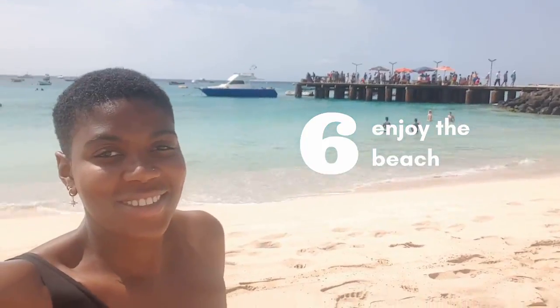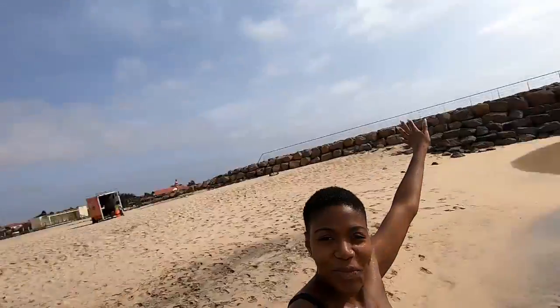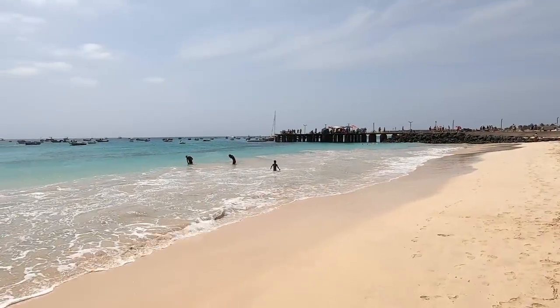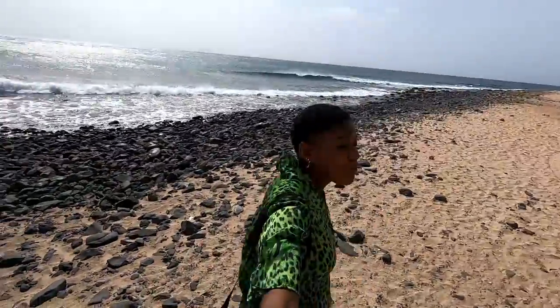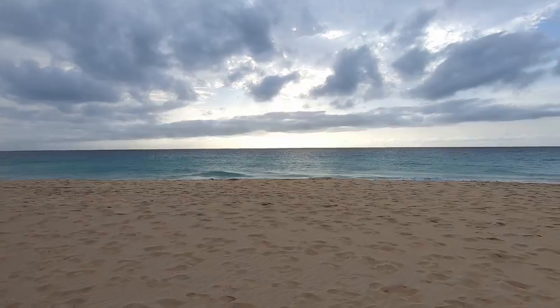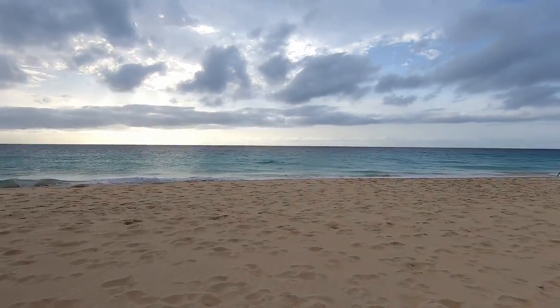So number 6 is to enjoy the beach. The most obvious option is to enjoy the beaches on the island of Sal. They are absolutely stunning, and Sal has a never-ending coastline with soft powder-like sand, and the waters are clean and crystal clear. The beach in Santa Maria is not only long but wide, and spending a day there doing nothing is a pleasant way of just letting the time go by.